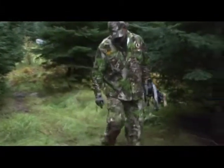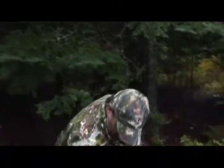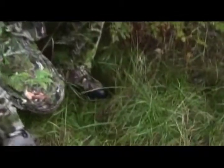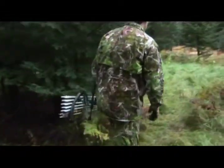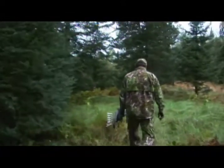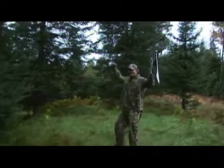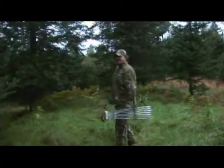Blood right here. Here's quite a bit of blood right here if you can zoom in on that. Isn't that pretty? Whew. Cut right through here. Bingo. The doe has landed.